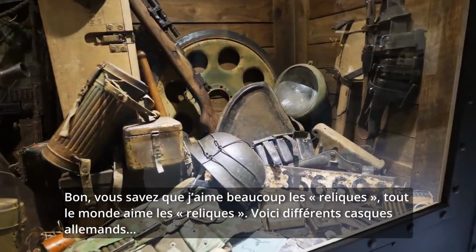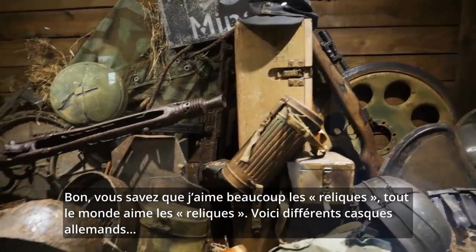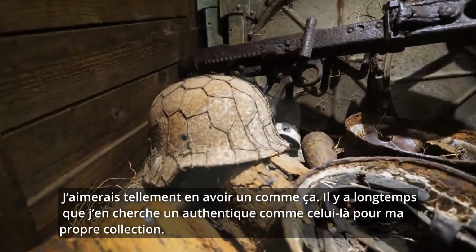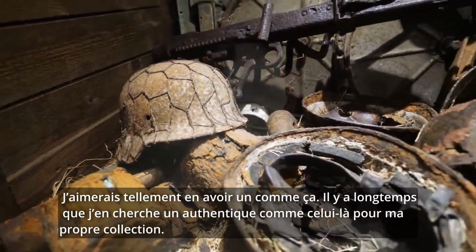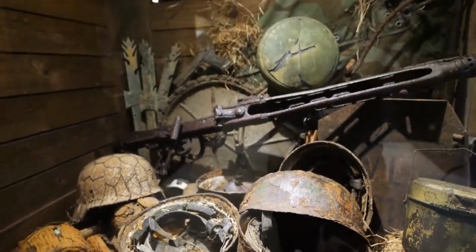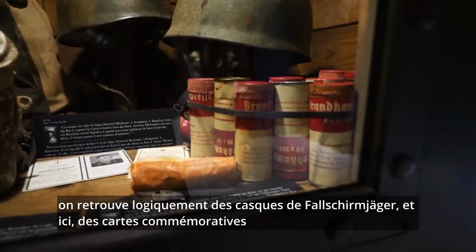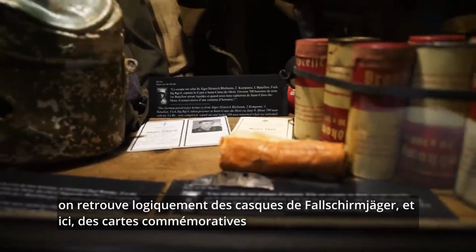All right, so you know that I'm into relics. Everybody loves relics. Here are some different German helmets. Oh, there is one with chicken wire on it. That is one that I would really want. I've been looking for a really legit chicken wire helmet to add to my collection. Again, this was a Fallschirmjäger command post, so they have some Fallschirmjäger helmets in here, as well as a couple of funeral cards in there.